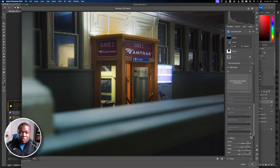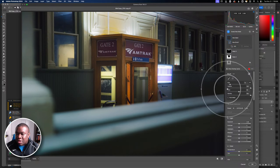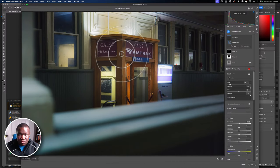I need to work on this particular gate. And the way that I'm going to work on that is add another mask. This time it's going to be a brush as well. And I am going to increase the exposure just a little bit and just go ahead and paint over this area.